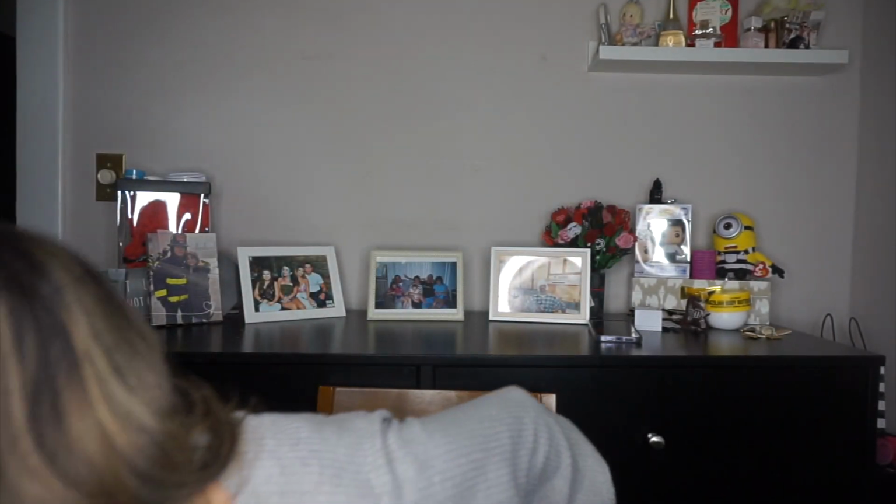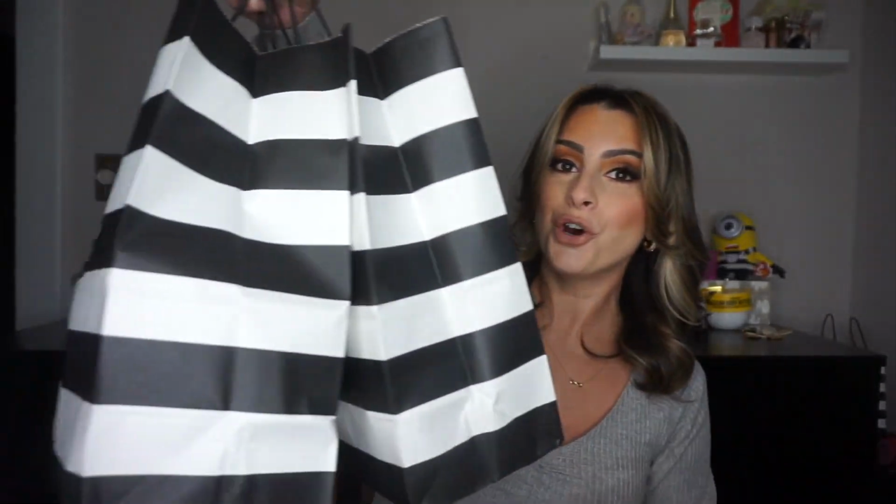So, I went to Sephora this morning because for whatever reason my Sephora runs out of everything, and I was not going to let everything I wanted in my cart get away from me. I wanted it today, so I went. You guys, are you kidding? Two bags. The girl was bagging my stuff and she was like, I think you're gonna need another bag. And I was like, I think you're right. So there is a lot of stuff in here.